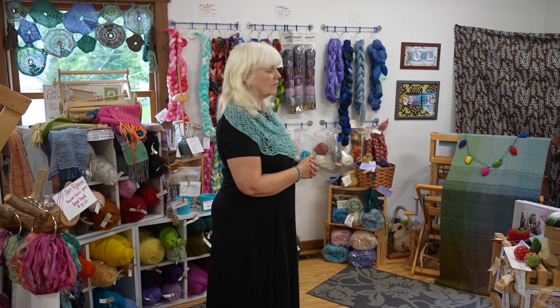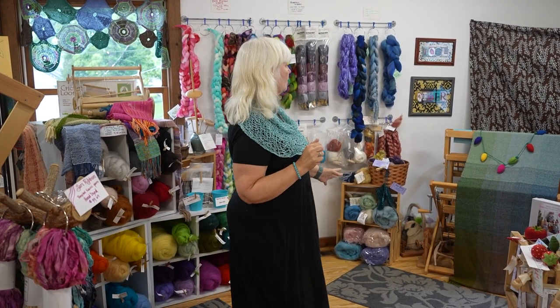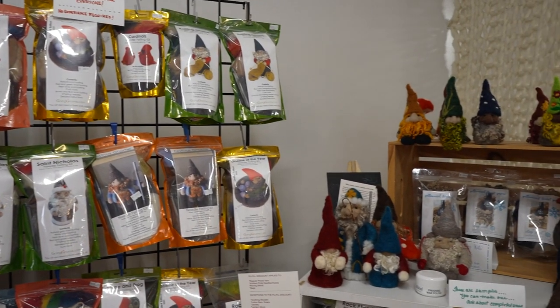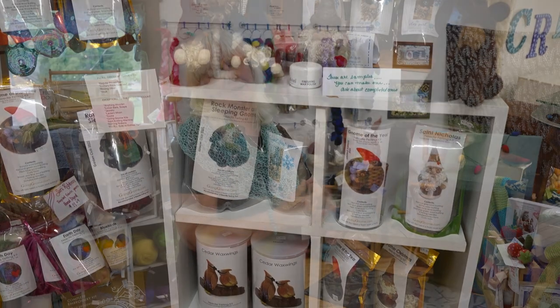And so we have usually a better selection of little rigid heddle looms, but we also have the Baby Wolf over here. We have spinning wheels. And then over there's our needle felting corner. And we make some of our own designs of those as well. So that's kind of an overview of what we have here.